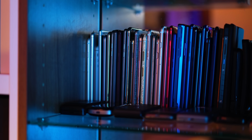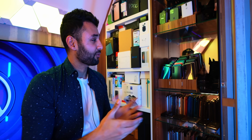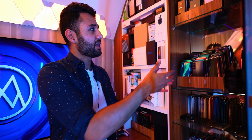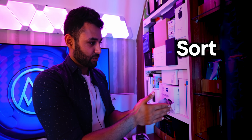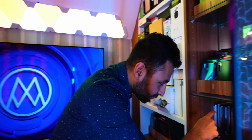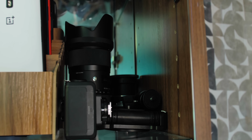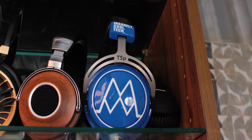Obviously, there's not enough space to have one shelf per brand, but that wouldn't even really make sense. Like from some brands I have 35 phones, from other brands I have 1. So the best solution that I could come up with was to sort by color. Because generally speaking, when I think of a phone, I can think of the color of the review model that I have, and so I can be like, okay, it was roughly dark blue, it's going to be about here. Great.